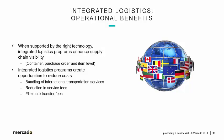Reduction in service fees. We said a moment ago that every time goods, documents, and information changes hands, the cost goes up. To the extent that it makes sense to the U.S. importer, integrate functions with a limited number of parties, a limited number of supply chain players to drive down those service fees, and specifically eliminate transfer fees.